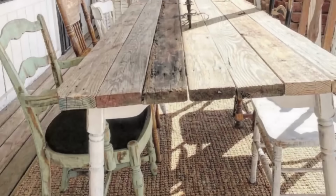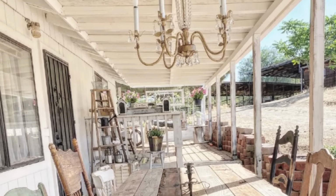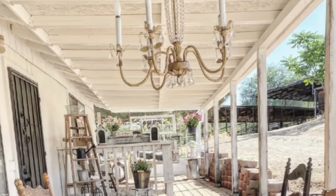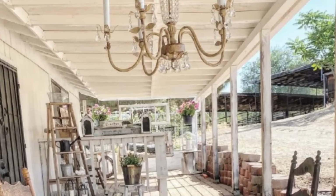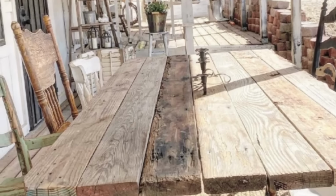Remember, the key to achieving a white rustic cottage style is to keep the overall look light, airy, and filled with natural elements. Integrate vintage pieces, distressed finishes, and neutral colors to create a cozy and inviting environment.